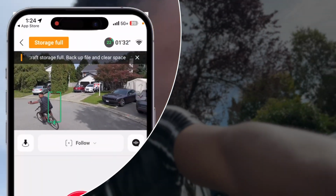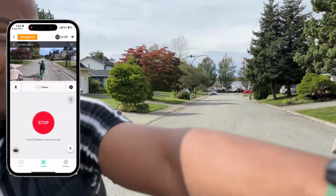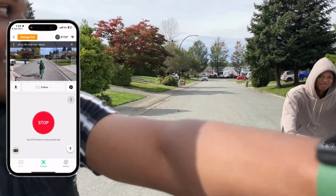So at the end of the day, it's a function that's going to be user friendly for those that just want to go out and start shooting, because it can help you prepare beforehand to make sure that you have enough storage before you start recording.